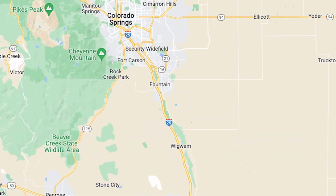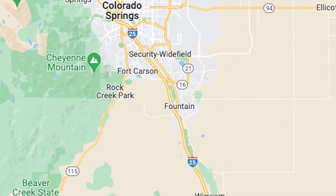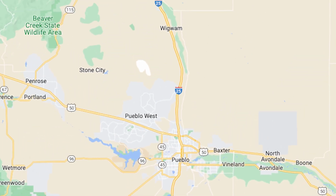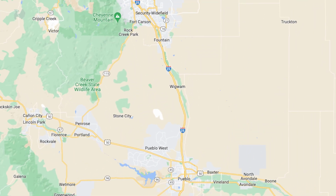If you were being stationed at Fort Carson, definitely find out what building you're going to be working in and what gate is the closest to you, and we can absolutely recommend a neighborhood for you. But it basically goes Fort Carson from gate 1 to gate 3 is basically Fountain to Pueblo, which is an hour travel. But if you're on post, it's a lot shorter than that. So if you're at Fort Carson, definitely look into Fountain, Security Widefield, Pueblo, North Pueblo, or Pueblo West.